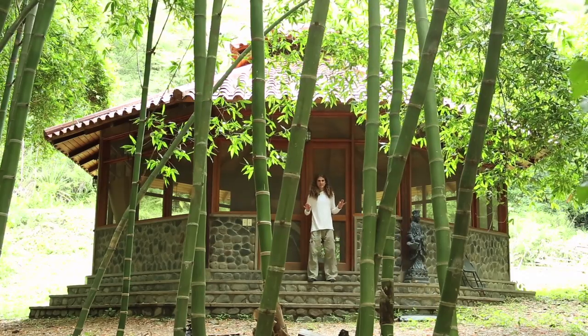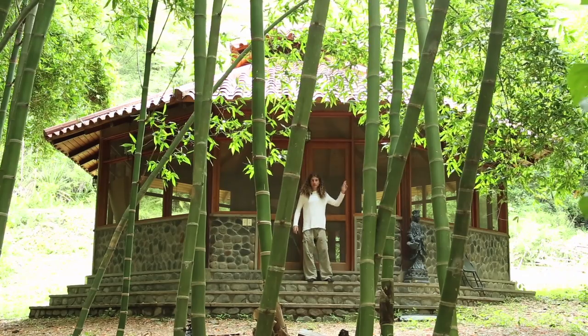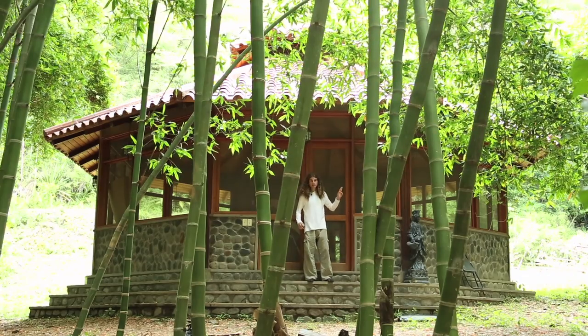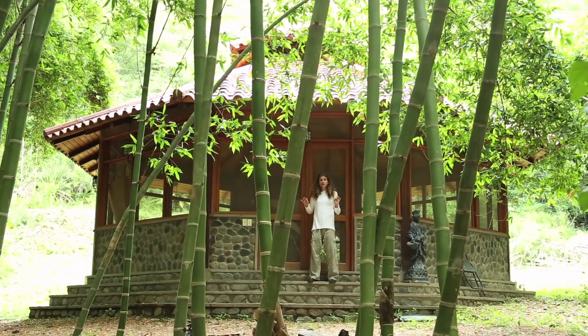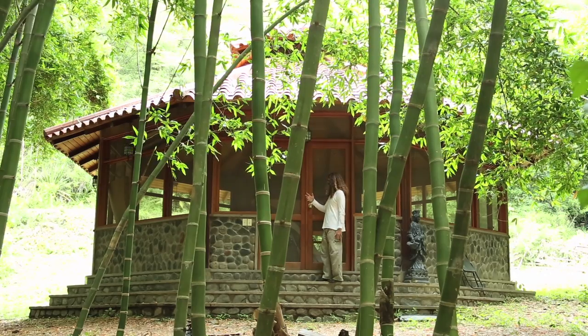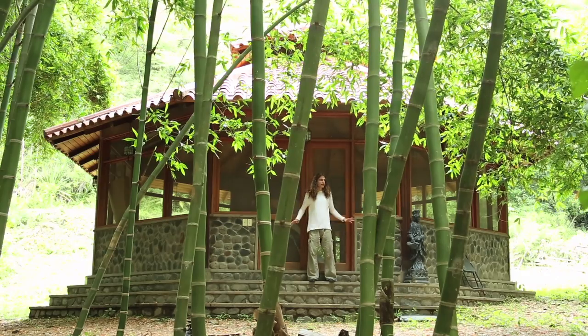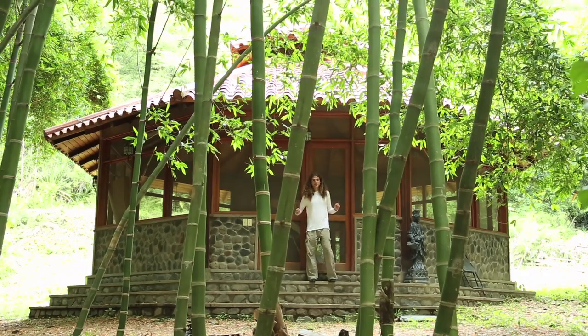And this is the yoga pavilion. We just came from the guest house right over here, the other way. And this place would be my number one choice to stay in the bamboo forest in the fresh air. It's like a Zen temple situated right in the bamboo forest. Let's go check it out.